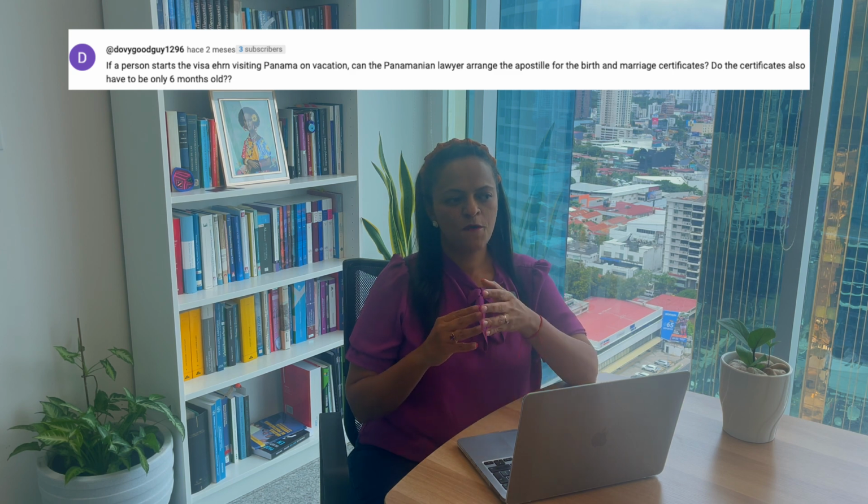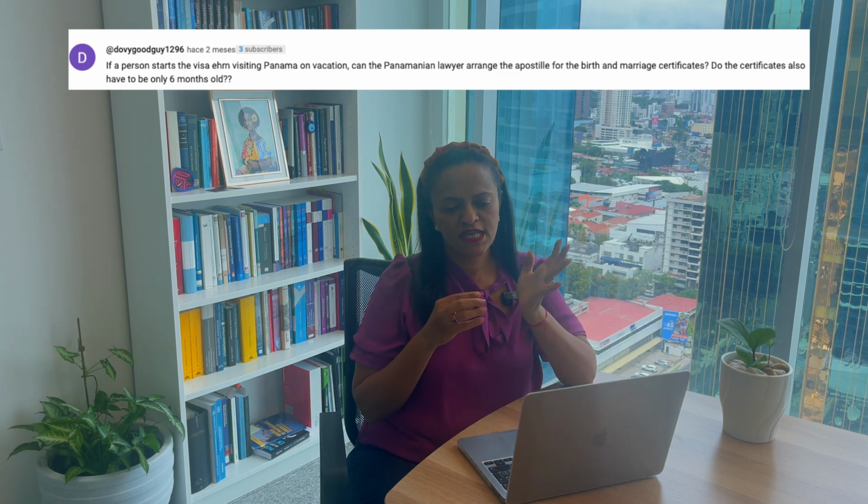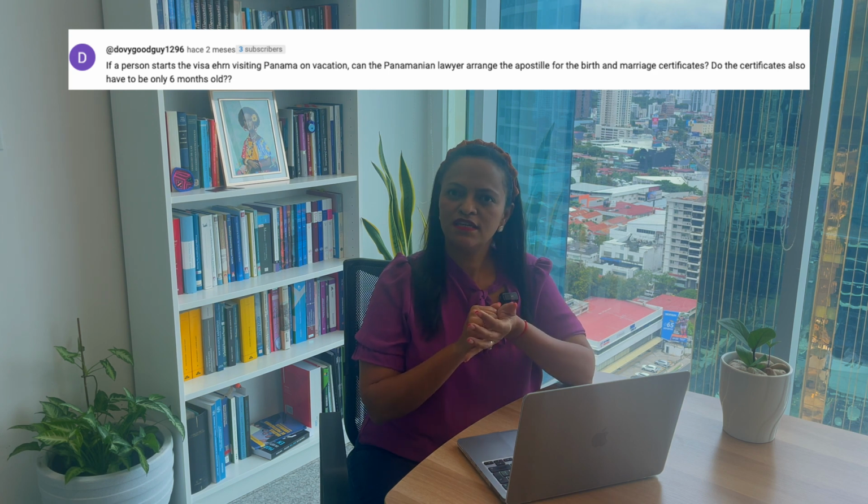For birth certificates and marriage certificates, if you are from the US, they will usually have to get an additional seal from the registrar of your county. If they already have that, you can send it directly to the Panamanian consulate or to the apostille.